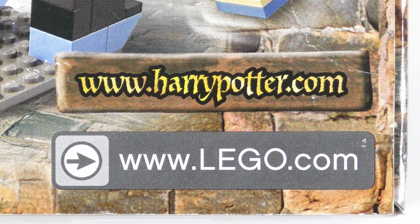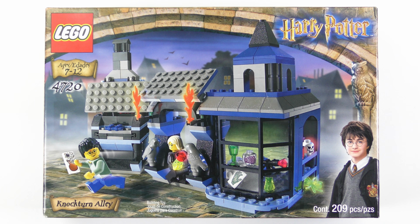Even though this set came out in 2003, the internet was still very much a thing. To put that into perspective, Google didn't come out of beta until the 1st of April 2004. Before we tear open this mint in box LEGO Harry Potter set from 2003, it's probably a good time to talk about its value. Mint in box, as you see here, this is worth about $94.